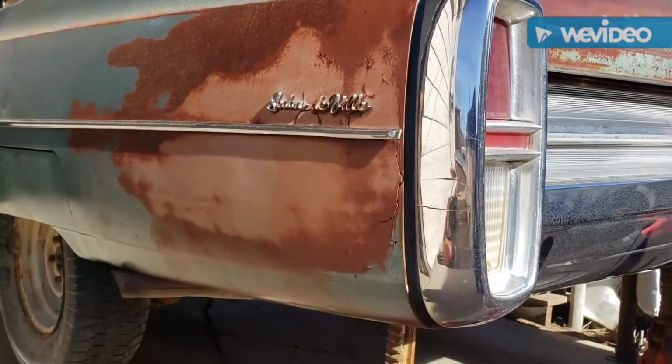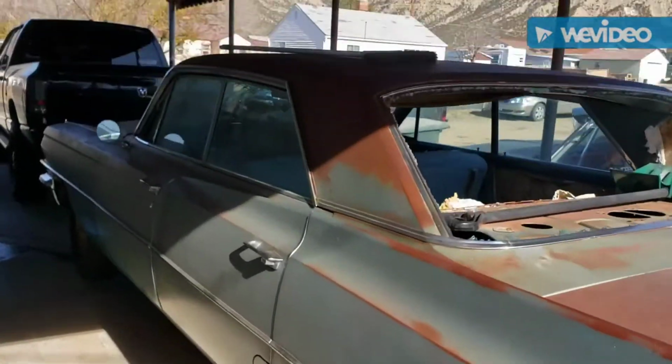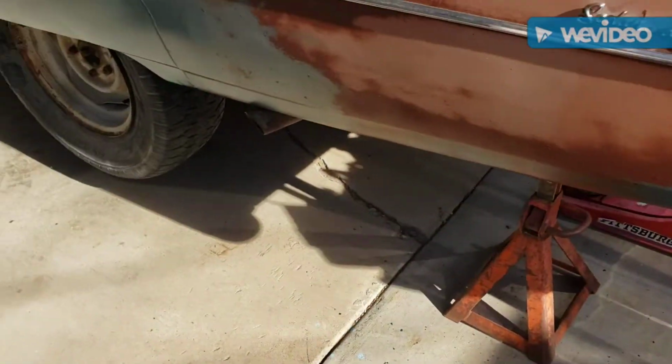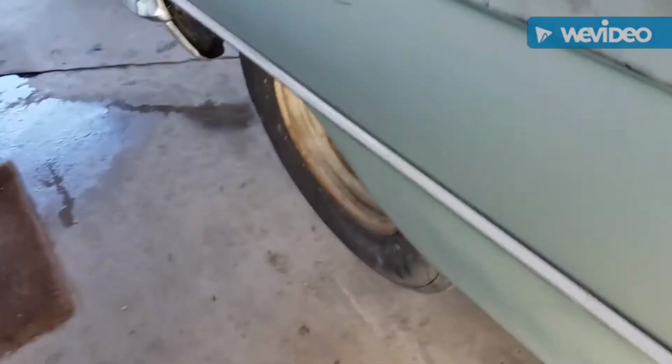So progress on this thing will be incredibly slow because, as you can see, I don't have a garage. I do all my work outside. Well, you know, under a carport. So it's weather pending, which totally sucks, but gotta do what you gotta do.